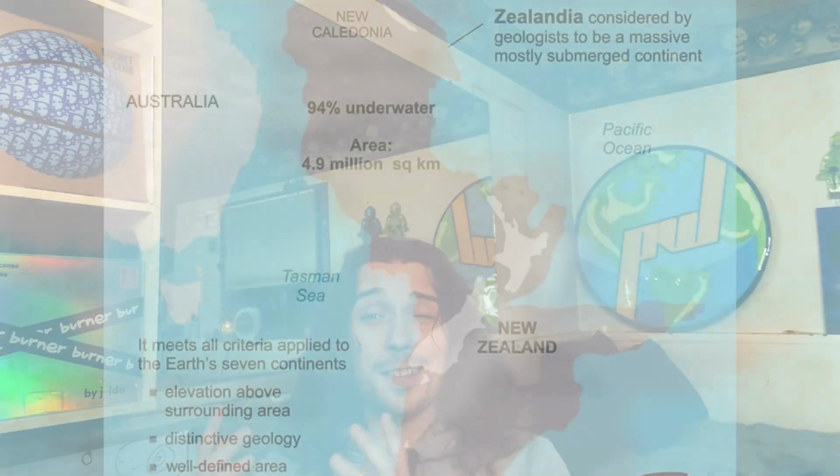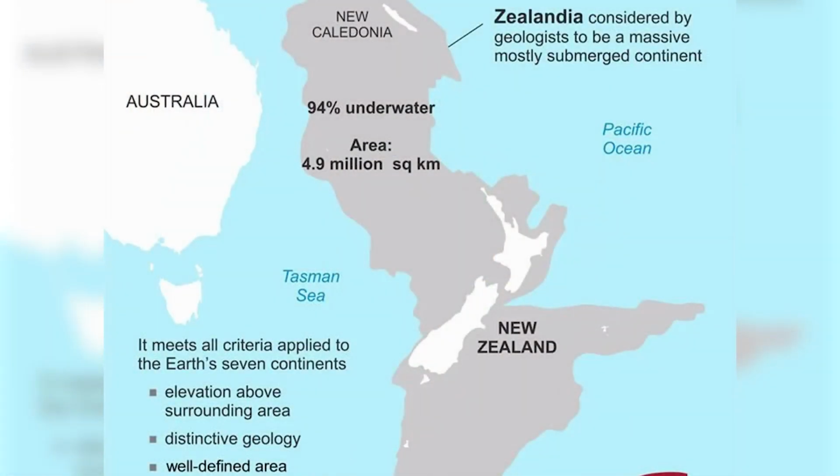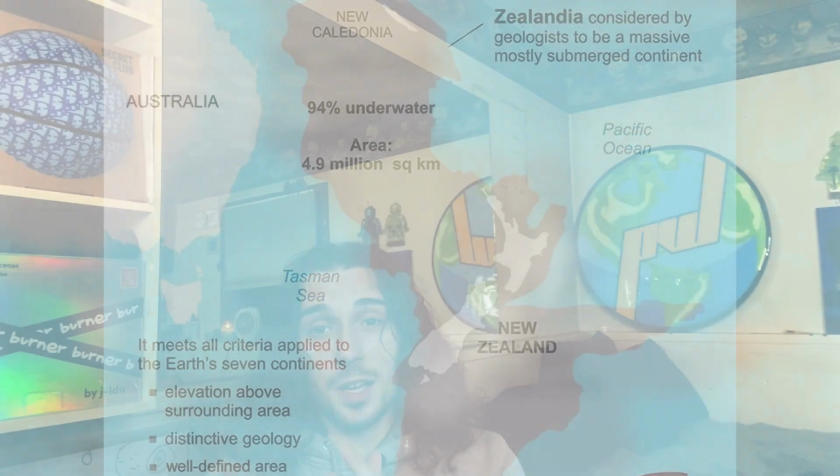And 23 million years ago, they think this landmass was completely submerged, although today right around 95% of it is submerged, whereas the only things that are not completely submerged in water are New Zealand and New Caledonia. So that's pretty dope. I didn't even know that, but hey, that's pretty crazy. You learn a new continent on the planet. That's wild. Anyways, moving on.